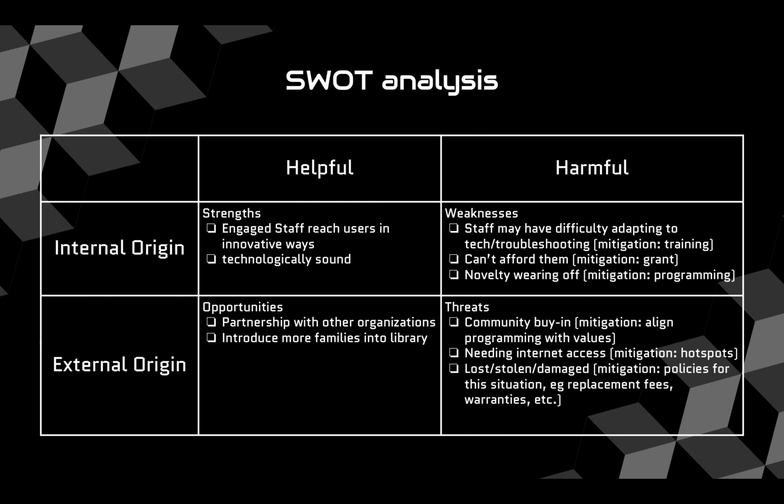Inks Lake Public Library has an engaged staff that are willing to reach users in new and innovative ways, and the library itself is already offering a variety of contemporary technologies. However, some staff do have difficulty keeping up with and adapting to these new technologies. The library itself cannot always afford the newest version of hardware, and the novelty of these purchases does carry the danger of wearing off, so the popularity of an item may fall off after an initial fervor.